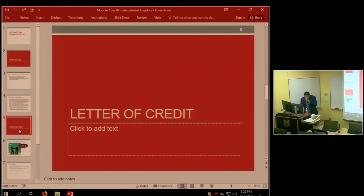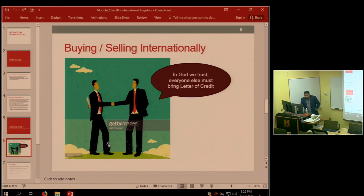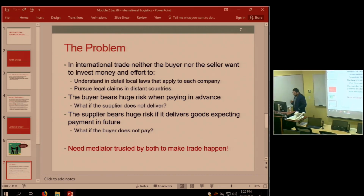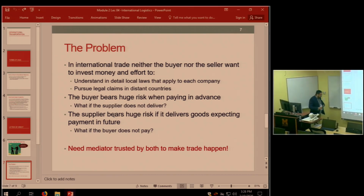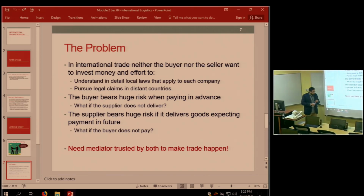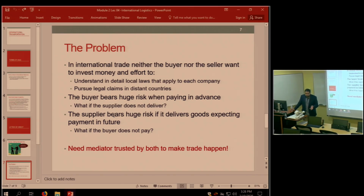Okay, so the last topic for today is letter of credit. What's the problem that it solves? The buyer and the seller in international trade both have a risk. The buyer's risk is, if I pay the supplier for a certain amount of goods, what if the supplier sends me fewer goods or doesn't ship the goods? And the supplier has a risk: what if I ship the goods and the buyer never pays me?